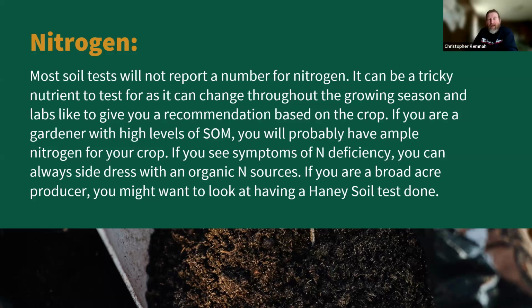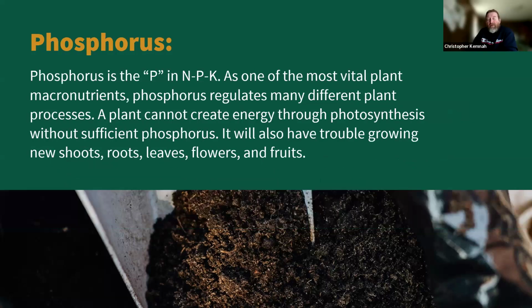Next is phosphorus. It is a vital plant macronutrient, as it says in the slide here. Plants cannot create energy through photosynthesis, which relates back to ATP. There has to be phosphorus available for the plant in order to have ATP happen, which is producing energy.